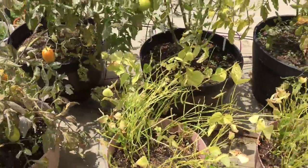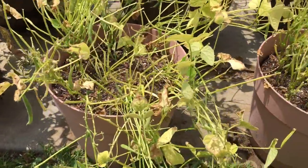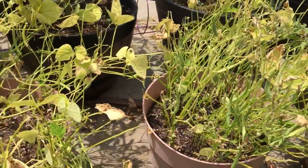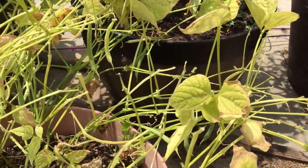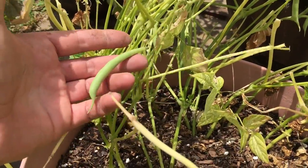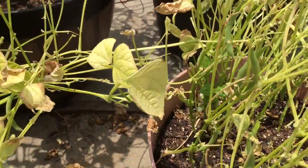I'm coming back around the other side. Now I got 2 bean plants. And these have been pretty darn good. I've had quite a few vegetable dishes with beans. Let's see if I can zoom in on some. These aren't too big, but they were getting somewhat big. Anyway, they're very tasty. They get about anywhere from 4 or 5 inches long.